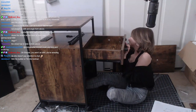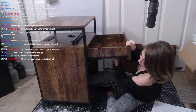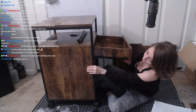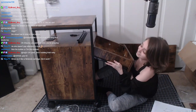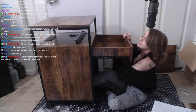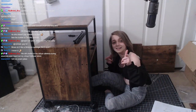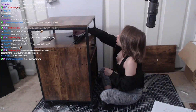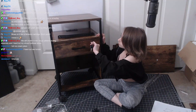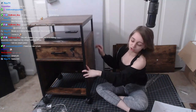Push. Don't break it. Now it seems like that side is on track. I can do this. This is like fighting with my dresser. Ah, I got it. The struggle, be real. Now we check if the lock works. Okay. One drawer done.